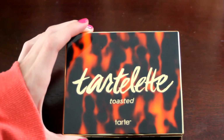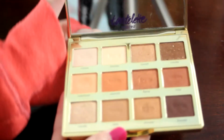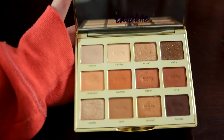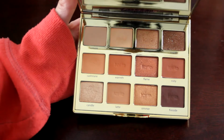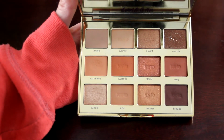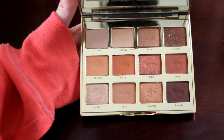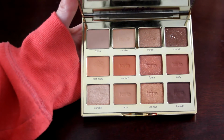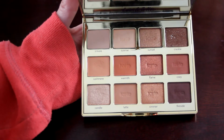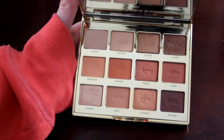So next up at number 17 is my Tartelette Toasted palette. So here is what this one looks like on the inside. Sorry for the very reflective packaging. I will try not to blind you all. So this one is only at number 17 because you have to want to wear warm tones in order to reach into this. That's kind of a given with this palette, but sometimes I'm just not really in the mood for these warm orangey tones.